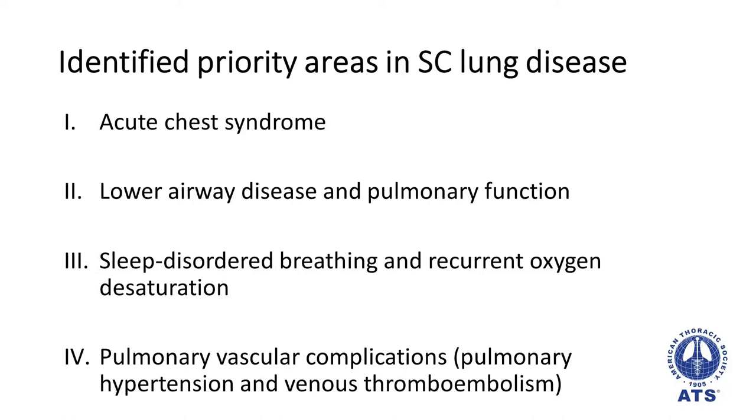Today, in the interest of time, I'll focus on the limitations of the definition for acute chest syndrome, and then also talk about some emerging areas in non-asthmatic lower airway disease. I'll mention a little bit about current evidence in sleep-disordered breathing, and the prior speaker already addressed the current PALMS-2B trial. And then vascular complications: I'll be followed by a cardiologist who will also address the right heart, and we heard about venous thromboembolism yesterday.